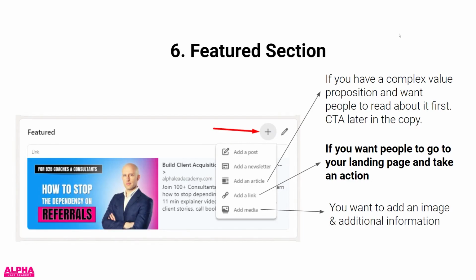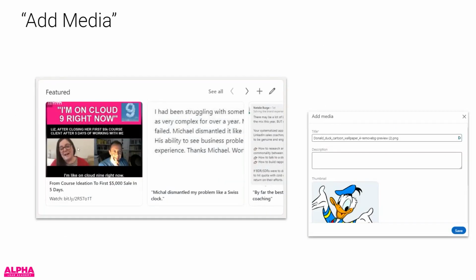Okay, now add media, that is an option. When you do that, this is what it would look like. This is effectively an image that I've created as a thumbnail for a video. And then I've added some additional text that is meant to convey the message, right?